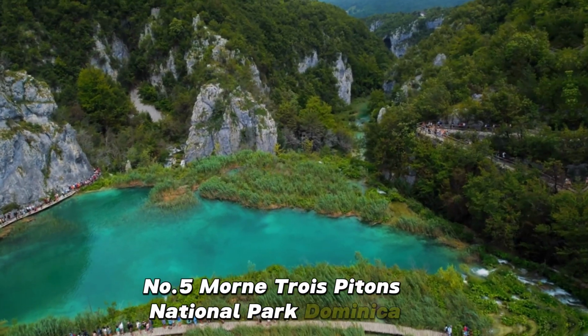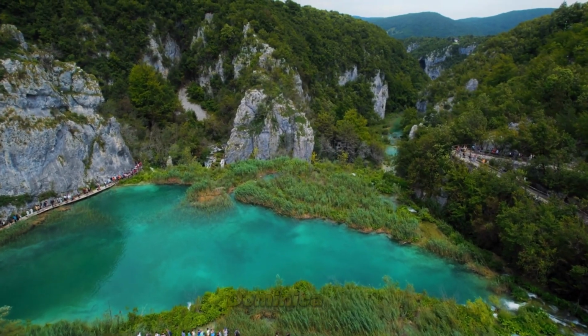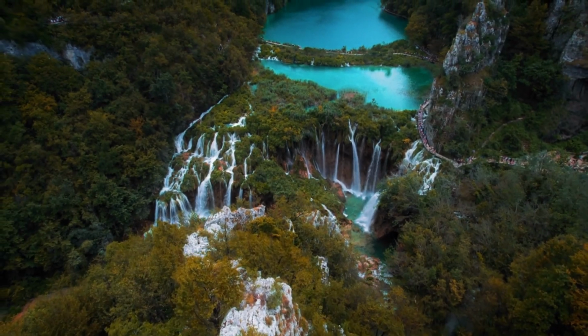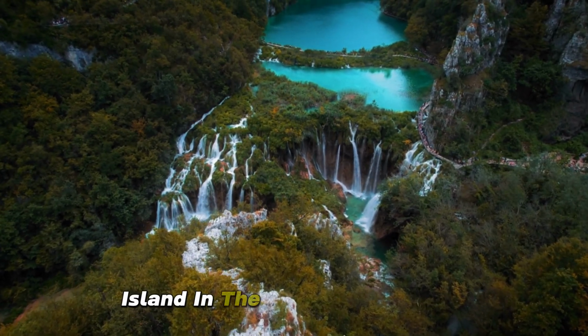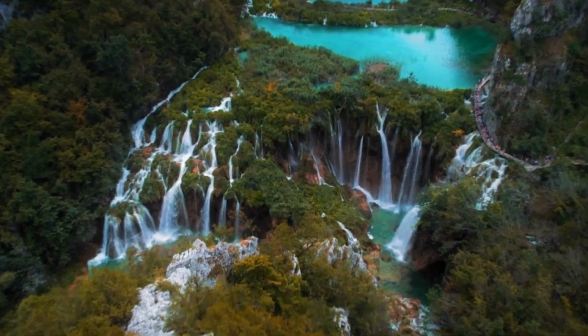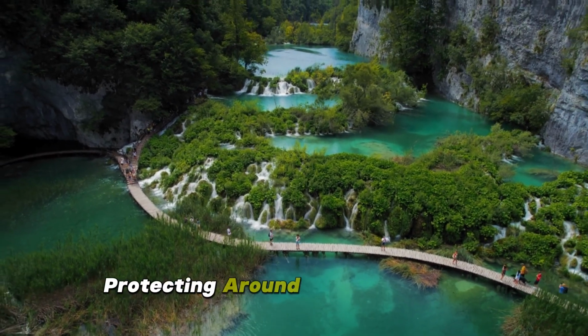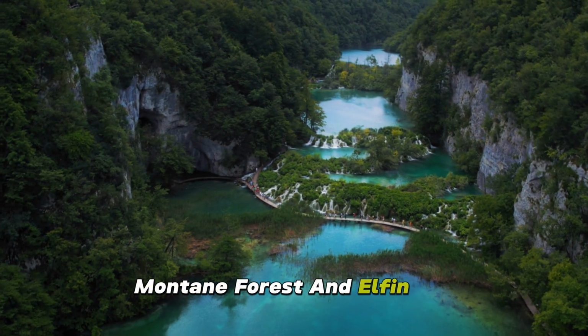Number 5. Morne Trois Pitons National Park, Dominica. Gorgeous, green Dominica is known as the Nature Island of the Caribbean. It's the most heavily forested island in the Lesser Antilles, with the beautiful UNESCO-listed Morne Trois Pitons National Park protecting around 17,000 acres of rainforest, montane forest, and elfin woodland.